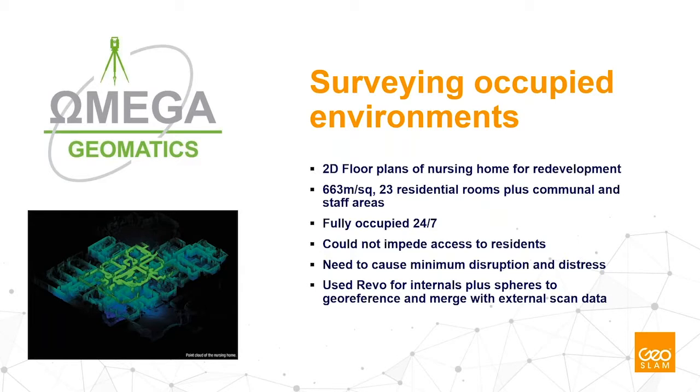So they didn't want to remove people from their homes, but they also didn't want to be there for a long period of time. So using the Revo for their internals, but also using GNSS and survey outside of the building was the workflow that they proposed.